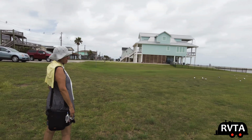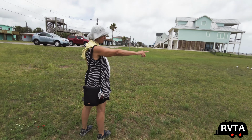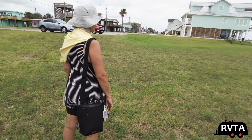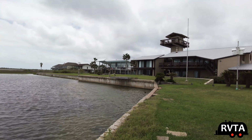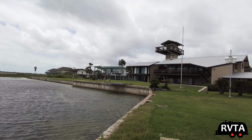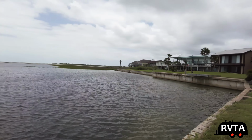Quite a few birds out there. Yeah, we fed the birds quite a few shrimp, and they really liked it. We threw it in the air. We should have taken some video of us feeding the birds because they were swarming around us quite a bit. There's a nice heron. There's the marshy area over there.